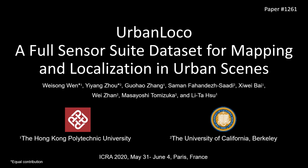UrbanLoco, a full sensor suite dataset for mapping and localization in urban scenes. This is a joint work by the Hong Kong Polytechnic University and the University of California, Berkeley.